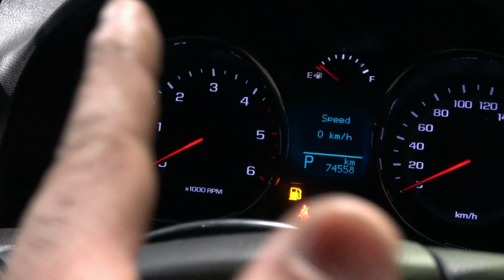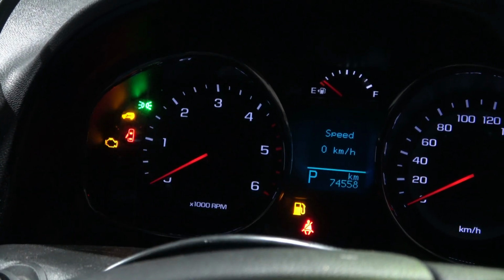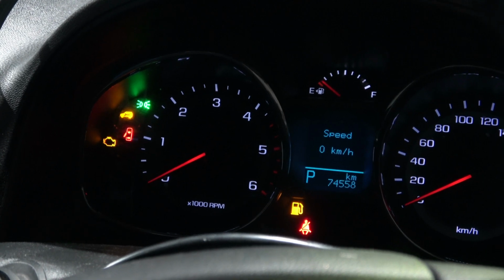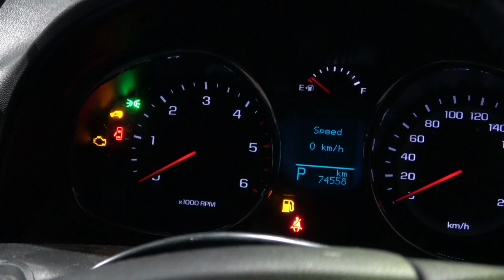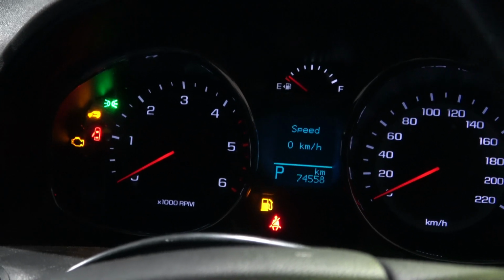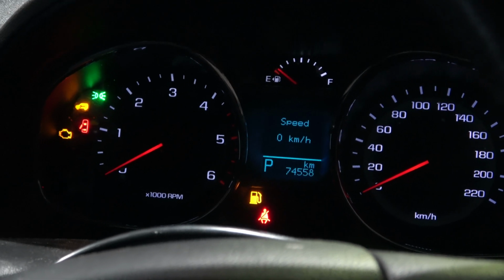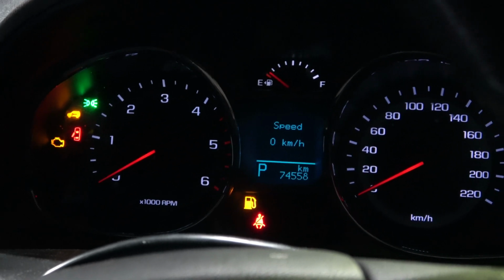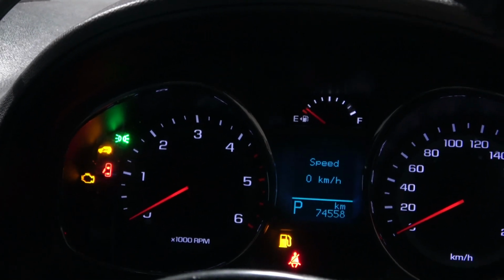The revs were pretty high, about 1500, something like that. As soon as I cleared the fault, the revs came down to normal and the light disappeared, and it was okay. She took the car, maybe one or two days later. I'm not sure how long, but pretty quickly she said the light came on and the engine is revving high again.